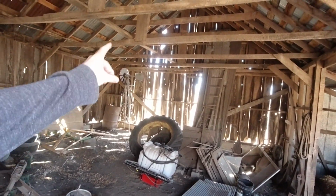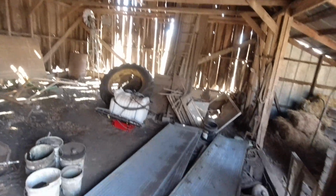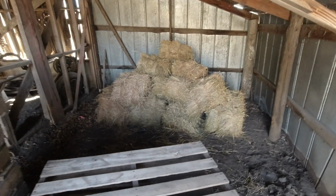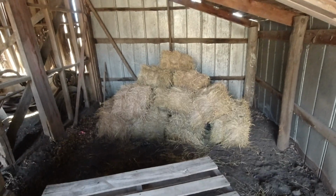We also need to fix that wall, so that's where some of this metal is going to go, is repairing that wall. I still have a little hay from last year. Oh, and look at this.